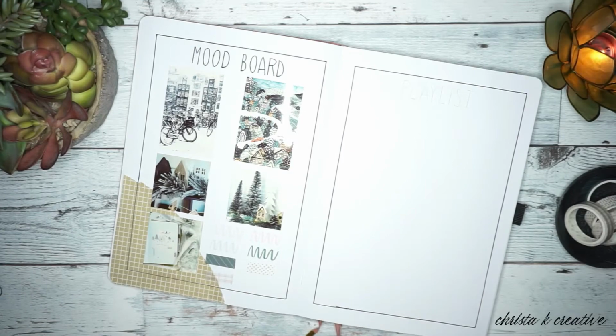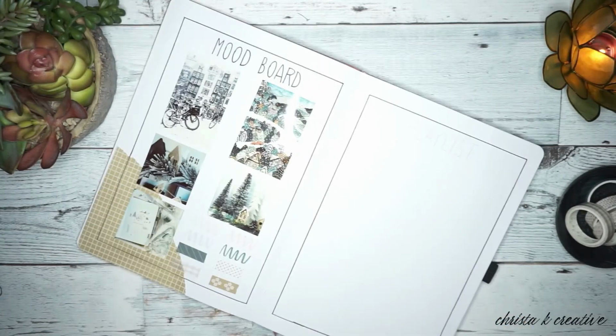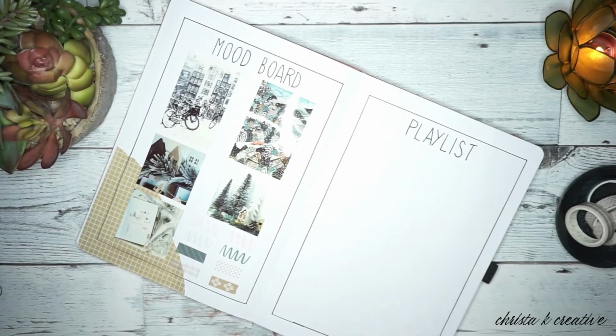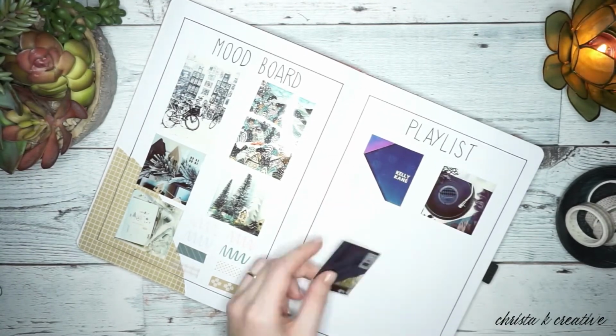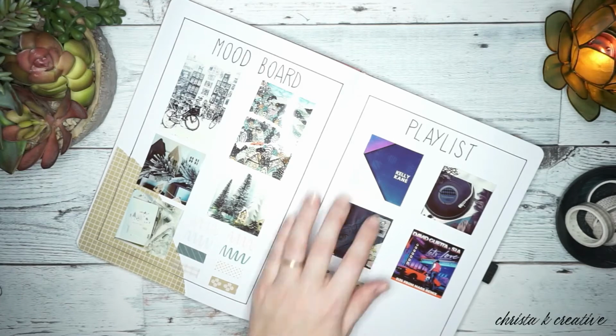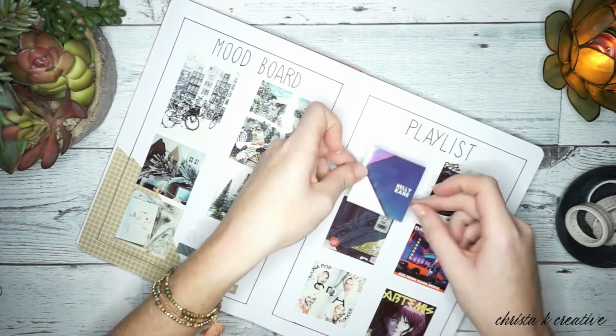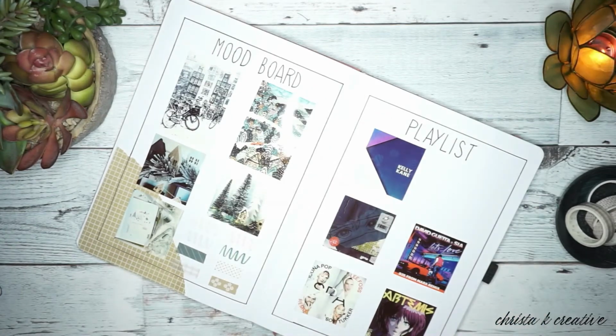And then, of course, my playlist for January is just some songs I've been listening to, which are also linked below in a Spotify playlist. A lot of these songs, none of them are really new chart toppers. They're just songs that I have on repeat, and so I thought I would share those.